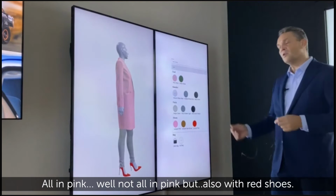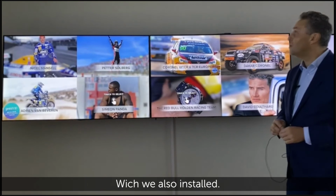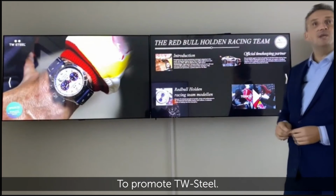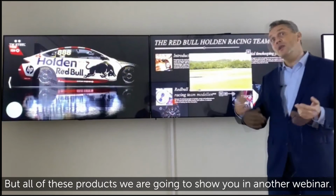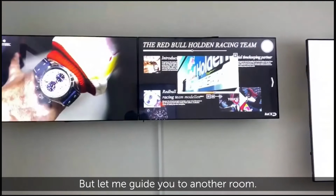Those 1x2 screens are set up with 55-inch touch tiles, which we also install. And in this case, we're using it in 1x2 to promote T-double steel. But all of these products we're going to show you in another webinar, or if you want, please contact us so that we can demonstrate them live, so that you have your own private tour. But let me guide you to another room.